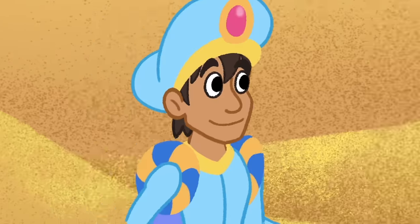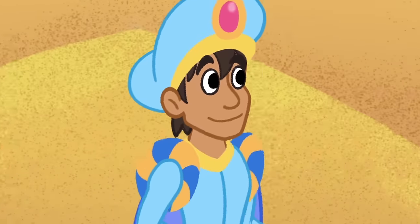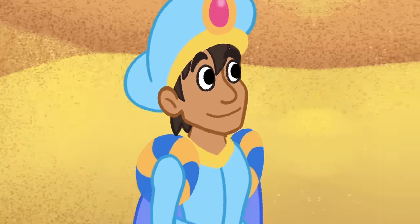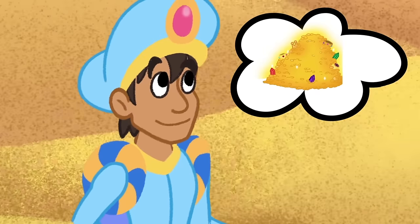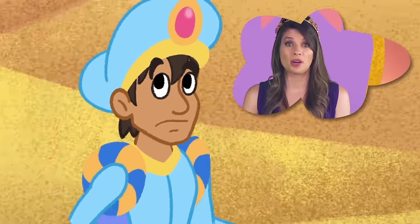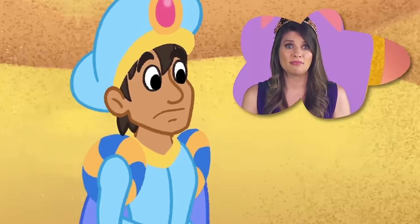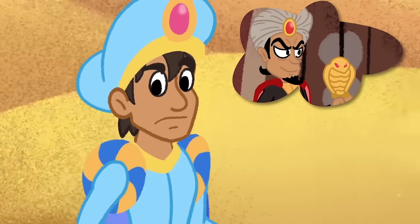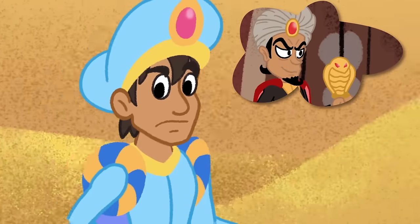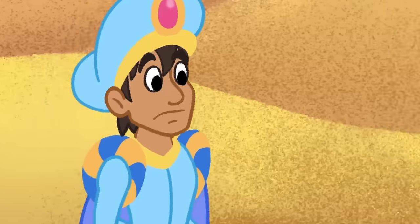Awesome! Rami ran home, super excited to tell his family about his deal with Mustafa. They had fallen on hard times and money was scarce, but the lamp heist would change everything. Rami dreamed about all the stuff he could buy, but then he thought about Aladdin. He didn't want to steal from her. Stealing was wrong. But Mustafa did say the lamp was actually his, so maybe Aladdin stole it from him. But she didn't look like a thief. She looked nice. Rami didn't know what to think.